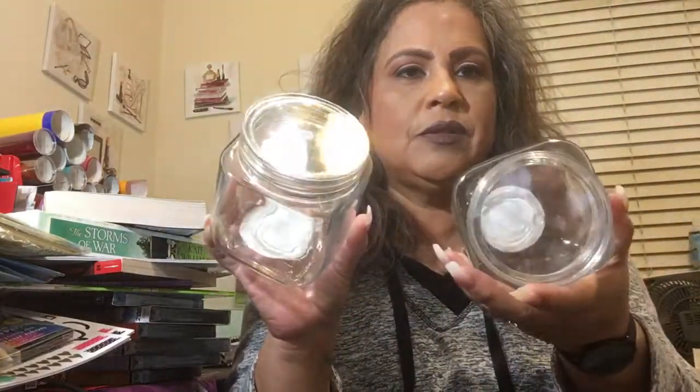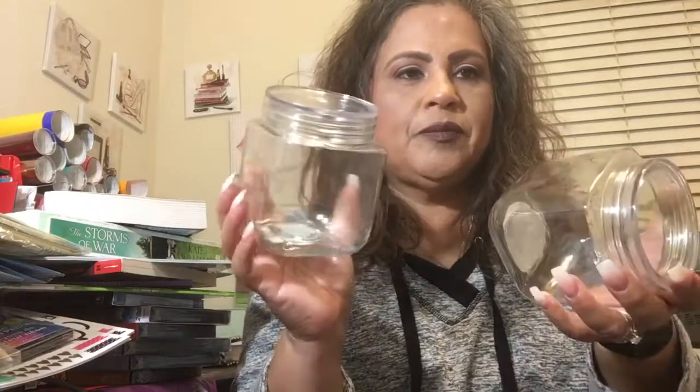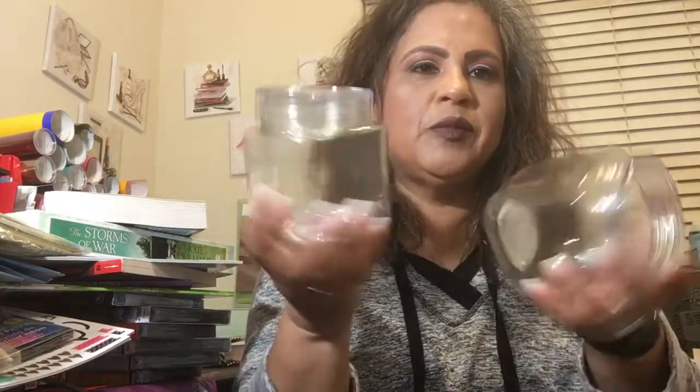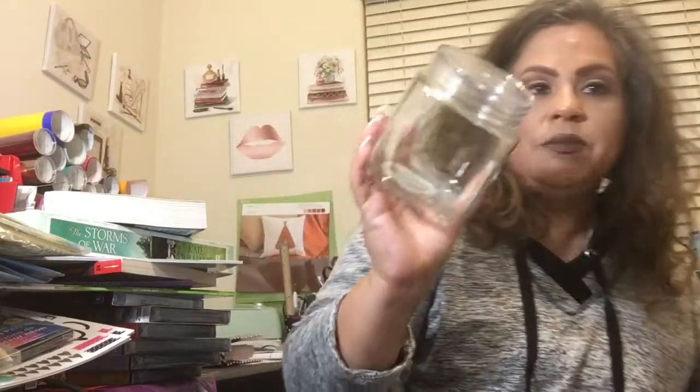And I found these jars. I grabbed a couple of these jars. I love the clear tops. These are perfect for salsa. So I did grab a couple to give to my mom so we can store some salsa in here, because she makes the best. I grabbed a couple of those jars.